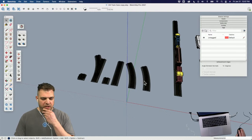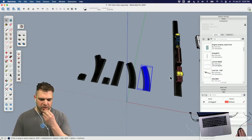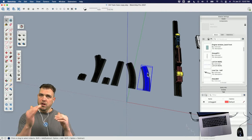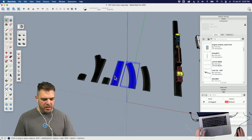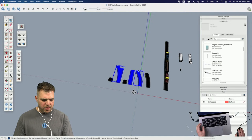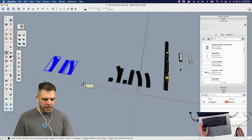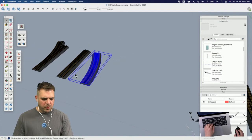I believe that if we look in the components, these were nicely labeled. I think this is a 24 radius and this is an 18. So let's start with the 18, the straight away, and this split. And I'm going to make copies of these over here.